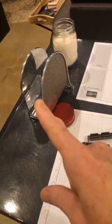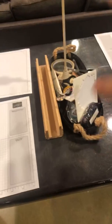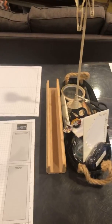So here are my tables. This is how a table might be set up for a class. I use two pieces of paper. I have these napkin holders that hold my cardstock down here on the end, so I'll stack their stuff in here. I have these things in the middle that hold all of your essential tools. The cards will hang from here. But this is my space.